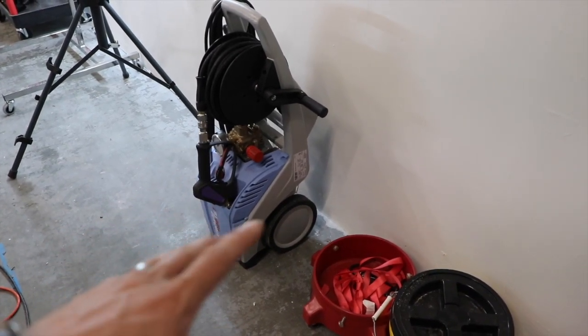The Kranzle, the OG. Tell me about this bad boy. I love the Kranzle. I think it works really well. Now I'm starting to move more and more toward rinseless washes, things like that. I'll use that on some really dirty cars. Sometimes I'll pressure wash a car just to get that heavy dirt off.